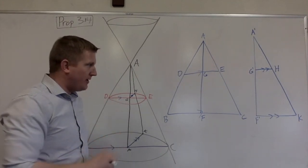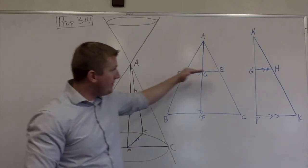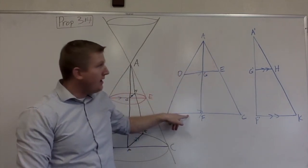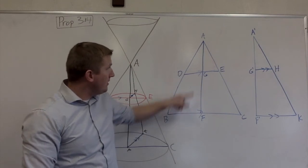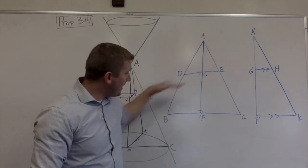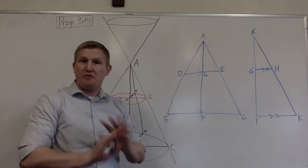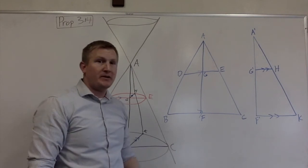So, going back to geometry, if we have a triangle, and that triangle is cut by a line that is parallel to the base, it's going to cut the sides of that triangle that it cuts, and the cutting lines themselves are going to be proportional to each other. If you forgot about that from geometry, don't worry about it. But what does this mean?